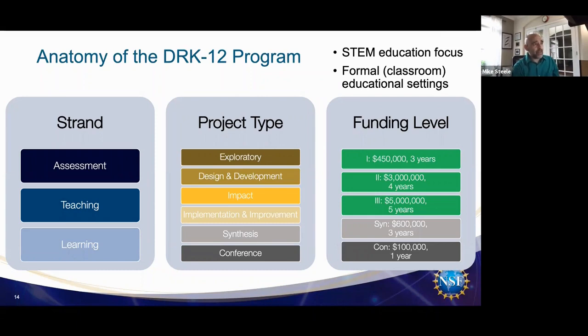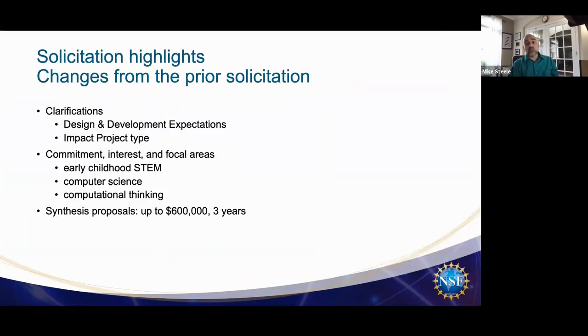I'm going to talk a little bit about some highlights, some things that we modified in the last solicitation. If you were at the webinar for the last solicitation, I apologize, you're going to have seen this before. But if you haven't, some of this is going to be new. We did get a number of questions that I think are addressed by some of these. From the prior solicitation, we made some clarifications to the design and development expectations and the impact project type. I'll talk about those in a bit.